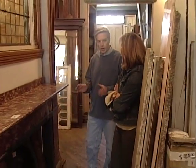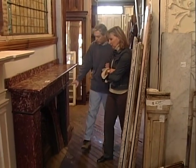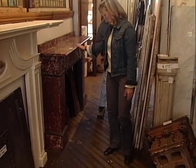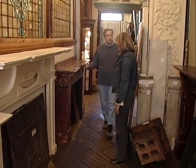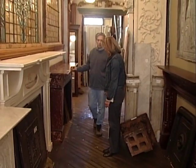How do you know if it's going to fit? The people come in, they generally have the measurements of their firebox opening, which is important, because the firebox opening has to fit within this opening here. Yeah. Because, of course, you can't do anything to change the size of marble. So that's important when you start looking for a fireplace mantle.